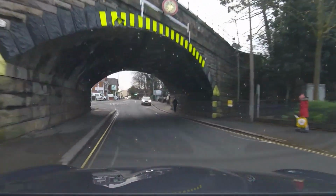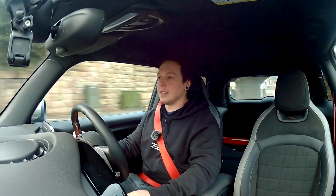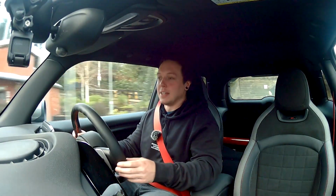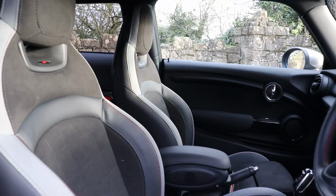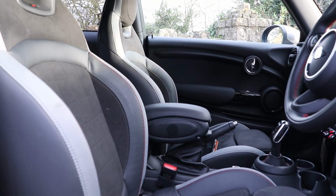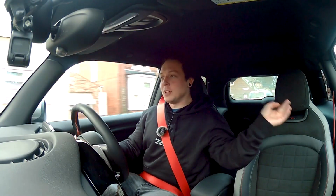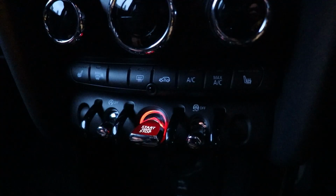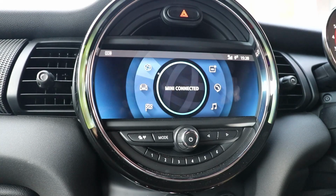What else do I like around town? Well, the gearbox around town for the most part is absolutely fine. It just does what an 8-speed auto does. So yeah, no issues with that. Like in here, seats nicely comfortable, like I think I might say in my first impressions drive. These I think are the same as JCW's and what you find in other Minis. They've just got a GP badge there. And the rest of the interior is pretty much just what you'd expect from a modern BMW Mini.